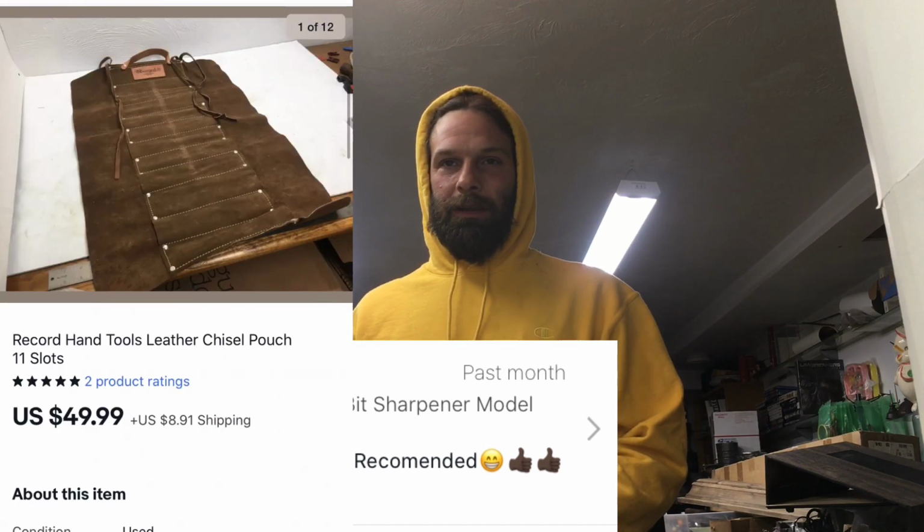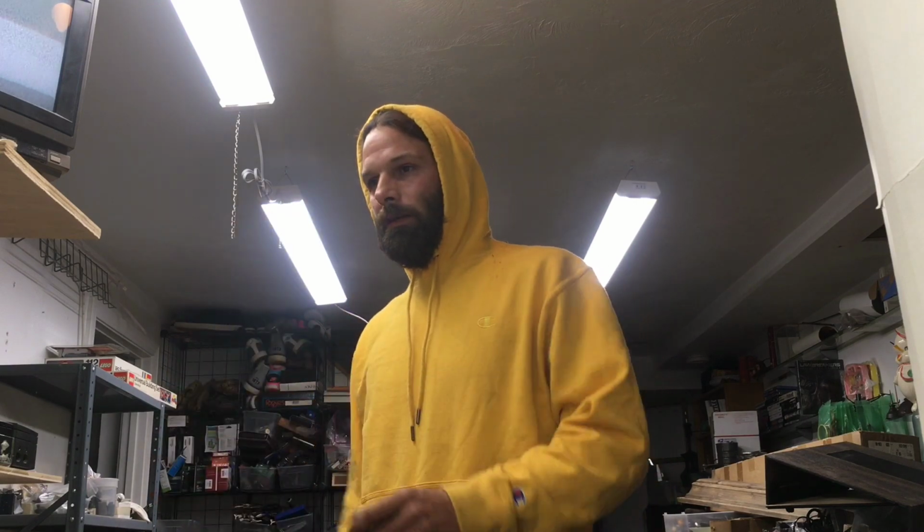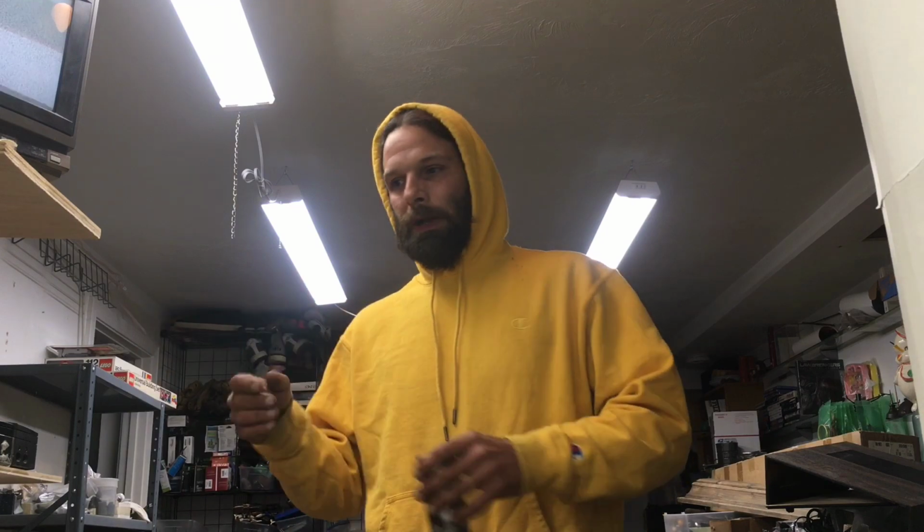We get this Record hand pouch for chisels. This is a nice pouch. Kind of hard to find these, but if you can find them, look for them. They're all leather usually. Stanley makes them. Starrett, Brown Shop, Sorby, anyone that makes a chisel, makes machining tools. They all sell different pouches and little tool insert things, and all that stuff sells.